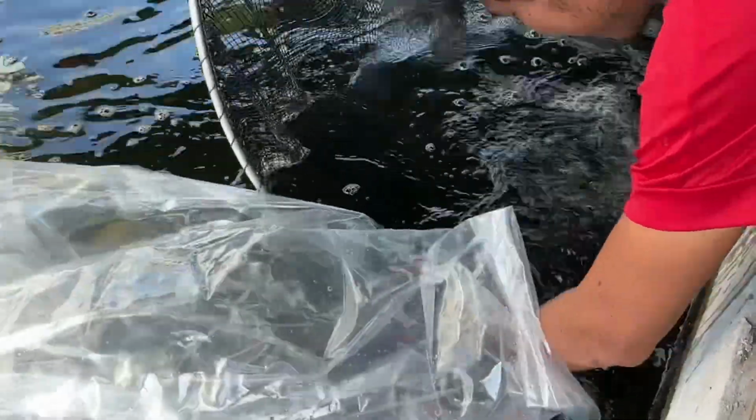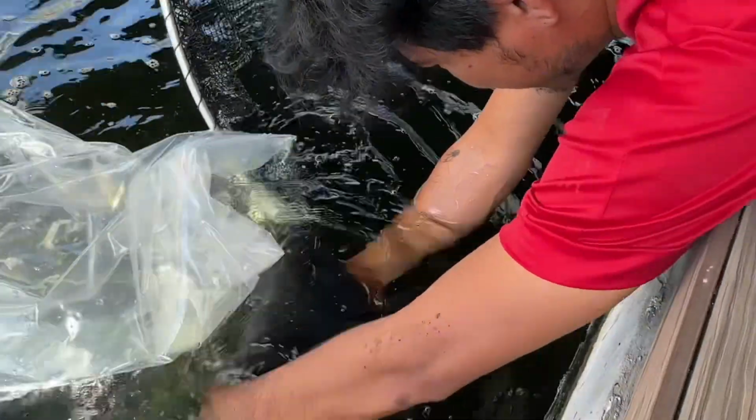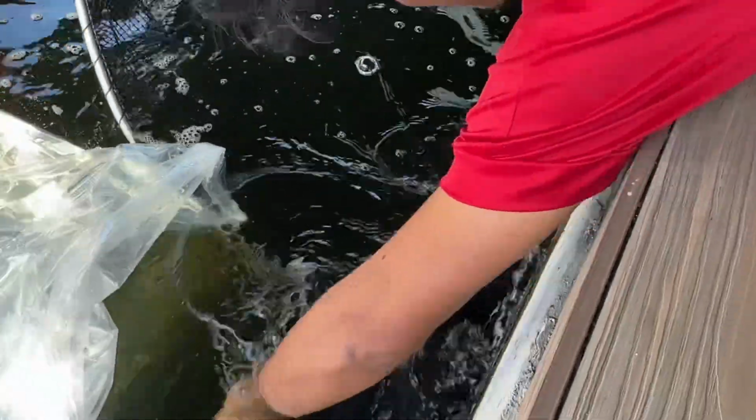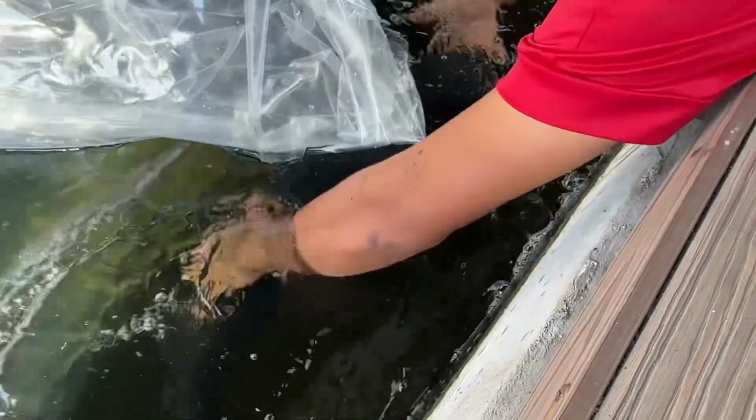Just see how they get the fish into the packet. How many cm is this? 82 cm. Okay, this is the way they are trying to put the fish into the packet.